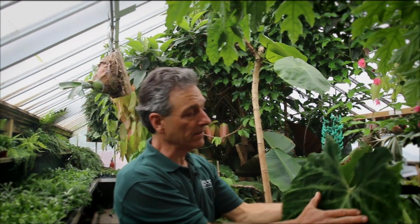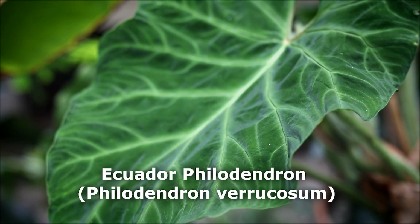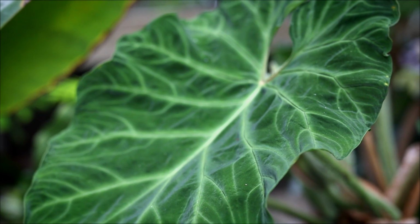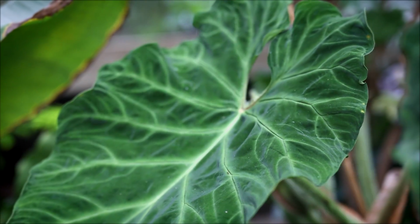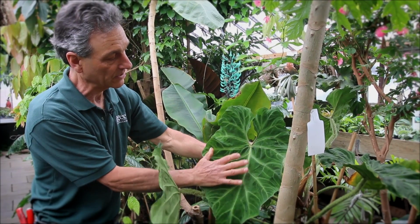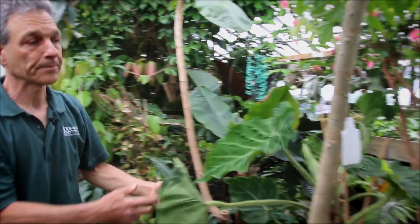There's our Philodendron verrucosum. This is a very popular philodendron at the moment. You can see the beautiful leaves on it. It's a Central and South American jungle philodendron, and these are getting to be about mature size on it. Very iridescent, the colors on that, particularly in the juvenile leaves, or the younger leaves as you can see them coming through here.